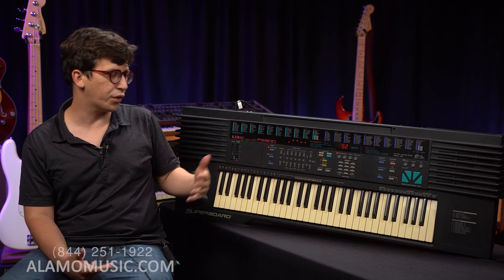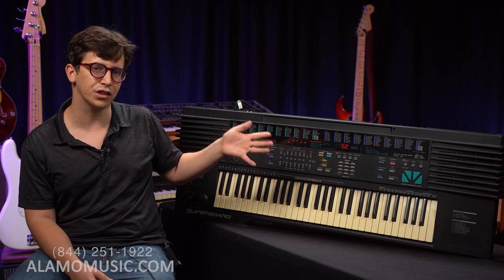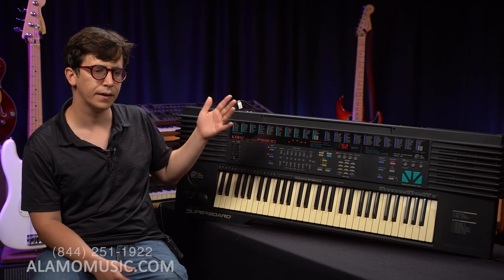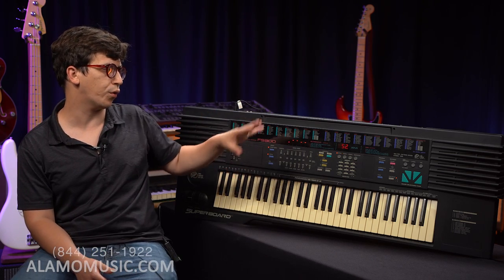I, again, love the Kawai sounds and their synthesizers, and I think this one actually doesn't disappoint. I'm curious to see what technology it's based on. They had a bunch of digital synthesizers, the K1, the K4, K5, K3. And I'm curious where this came out in relation to those, because I think that would inform what technology's in this.